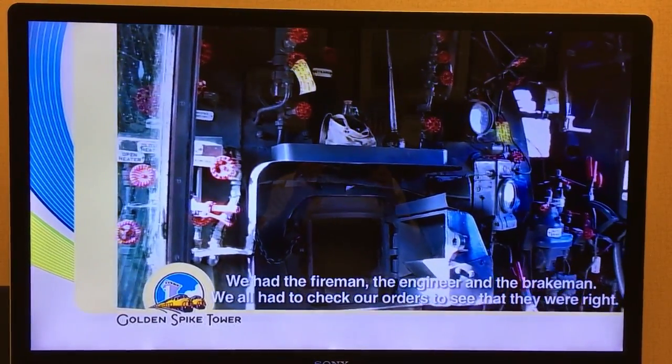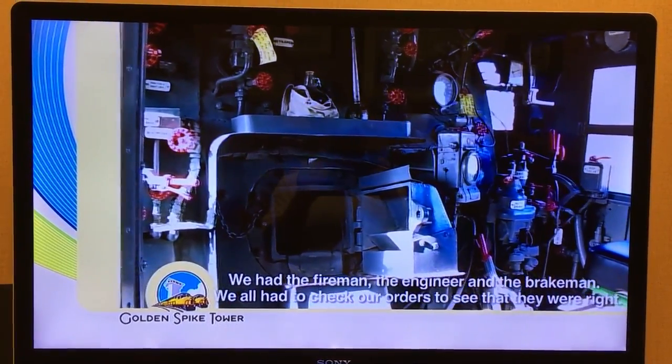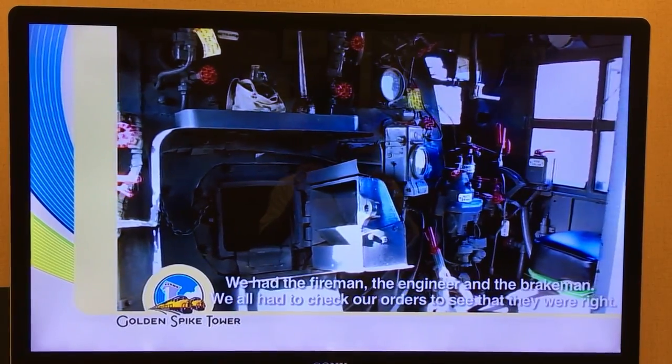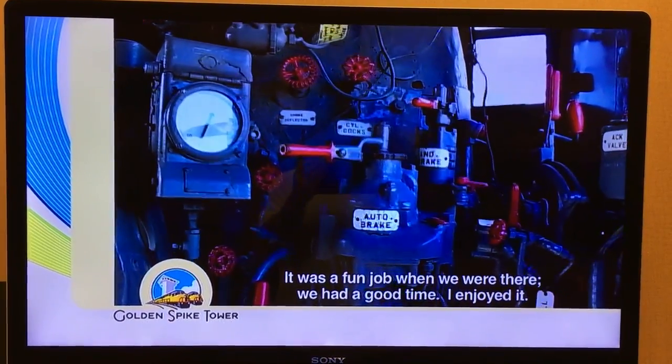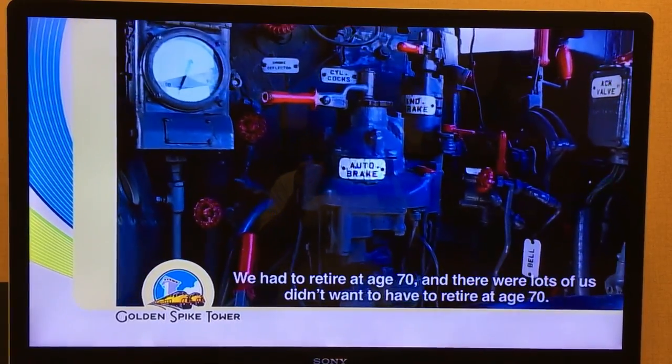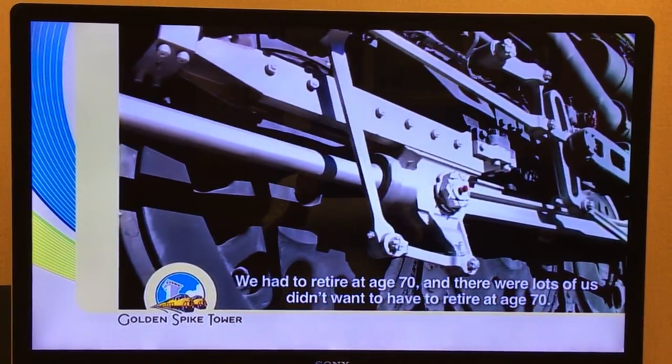We had the fireman, the engineer, and the brakeman. We all had to check our orders to see if they were right. It was a fun job when we were there. We had a good time. I enjoyed it. We had to retire at age 70.